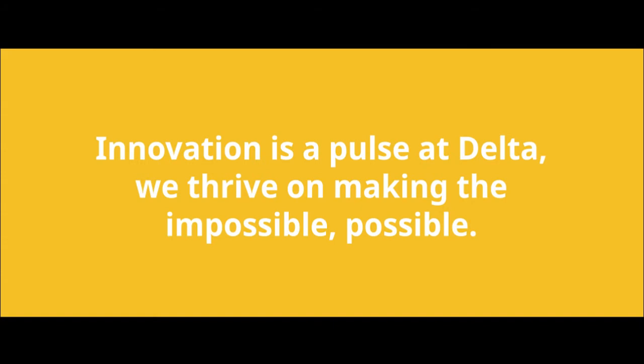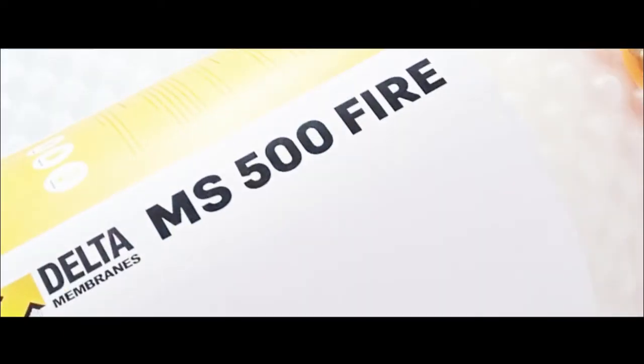Obviously, fire is a particularly emotive topic, has been over the last 3 years since the Grenfell Tower disaster, and I don't think that will ever lessen. So anything we can do to help reduce risk with our products and systems, it just seems a logical step.